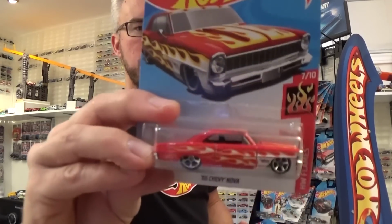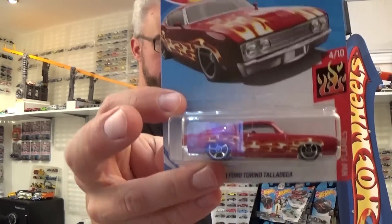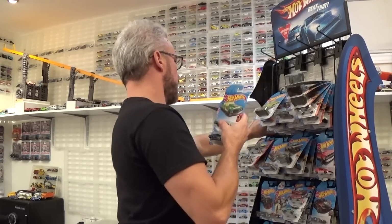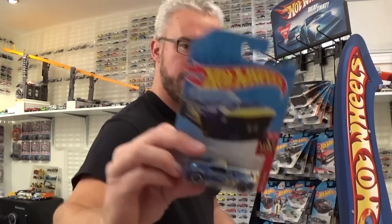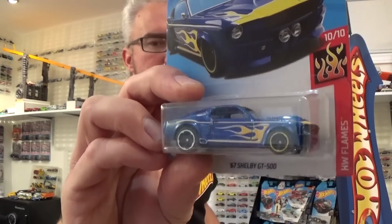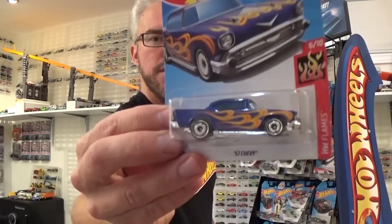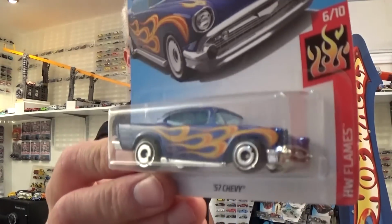66 Chevy Nova. That's a nice paint job for that one. Another Torino in red. Let's get the last three off that peg. 71 El Camino in the alternate green. 67 Shelby GT500. Nice car. Not the greatest casting though. 57 Chevy again. Those are those new wheels they brought out this year for 2019. Never seen those wheels before this year.